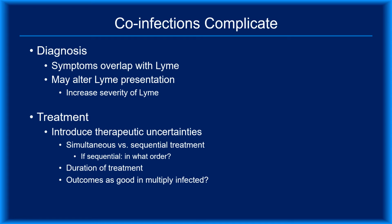It would be ideal to offer patients prophylactic regimens that prevent all black-legged tick-transmitted diseases, but that possibility hasn't been explored.